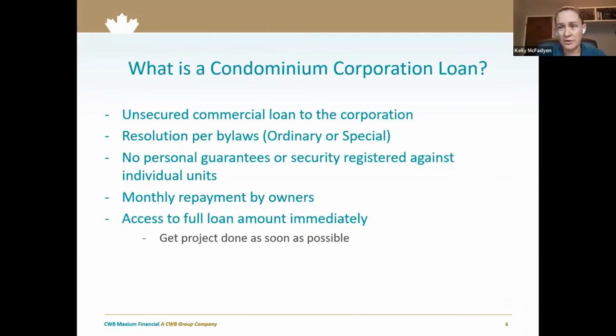So what is a condo corporation loan? It's an unsecured commercial loan to the corporation. So what does that mean in plain language? Under the Property Act, there's very specific measures you have to take in order to pledge any type of security or mortgage over your common property.